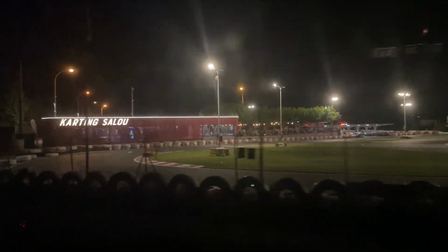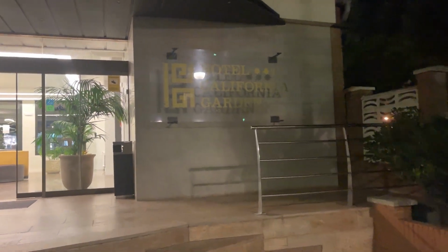This is how you know you're close to Salou. That's the karting place. That is very much on memory. It seems really busy. No one's on the track, but there's like an arcade and stuff. Here it is. It's not going to be the park.